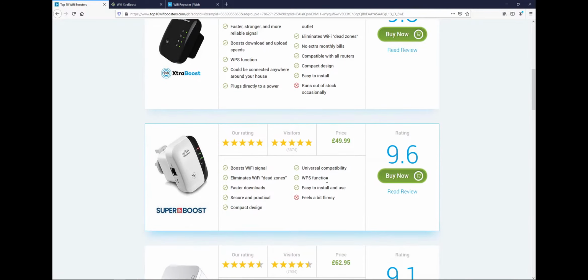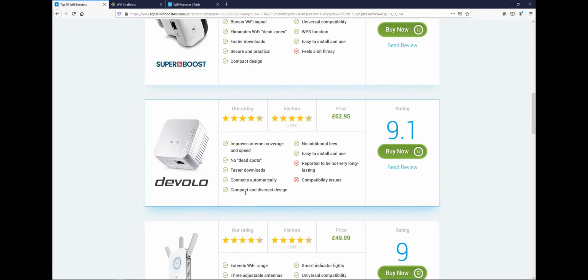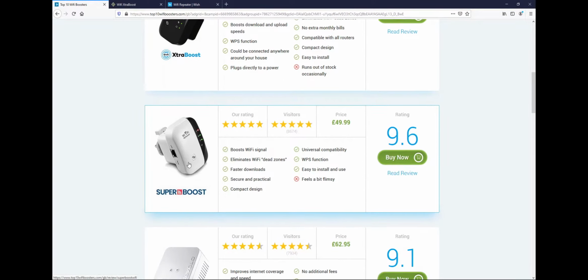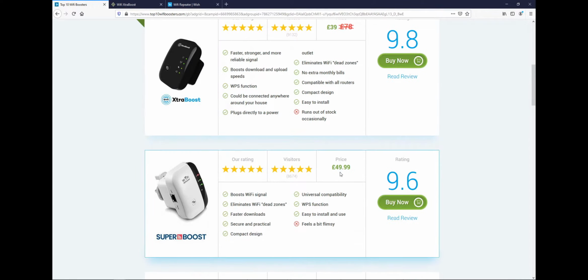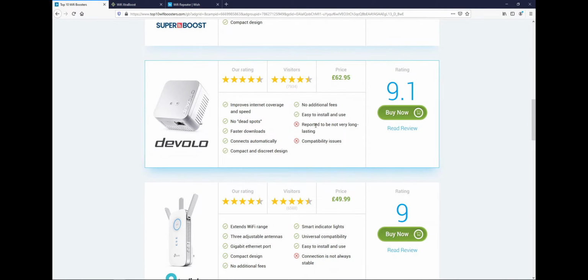But again, you see, this is inconsistent. This is the most expensive one. Over here it's listed as the cheapest one. And then you compare $49.99 for that piece of bin fodder against $49.99 for a fairly decent TP-Link, and they've scored them all down. Runs out of stock occasionally. Feels a bit flimsy. Well, yeah, that's because it is flimsy, and you're charging the best part of £45 more than you should be. Reported not to be very long lasting. Compatibility issues. There's going to be no compatibility issues with that. I suspect all of these reviews are going to be fake.